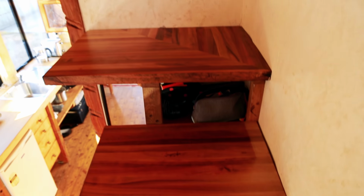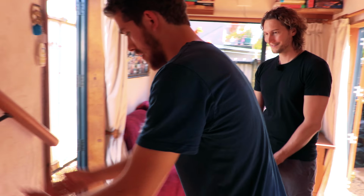Cool. So what part of a bowling alley did these come out of then? That's literally like the floor of the bowling alley where you're rolling balls on? You're rolling on it. You're rolling it, but this way.